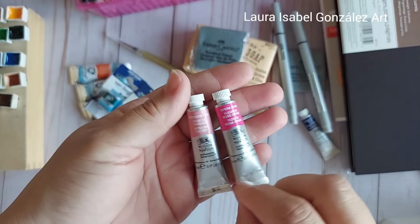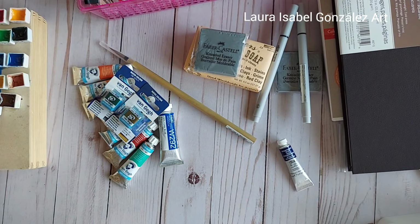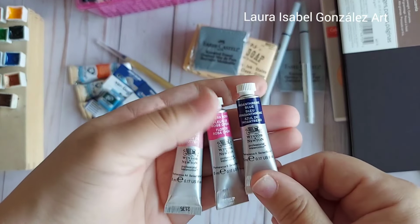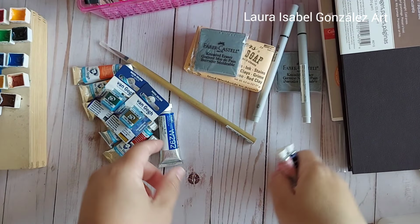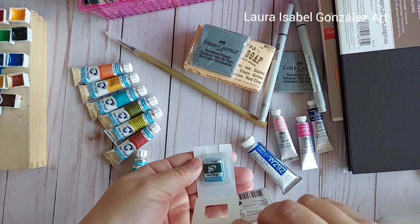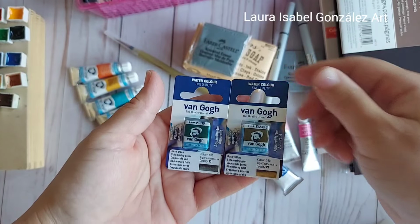Potter's Pink, PR 233. Opera Rose, PR 122. Is it PR 122? Yes, it is PR 122. And then PB60 and Danthrin Blue. So some beautiful mixing colors right here. And then last but not least, we got some dusk green here. I already have dusk violet and dusk pink.